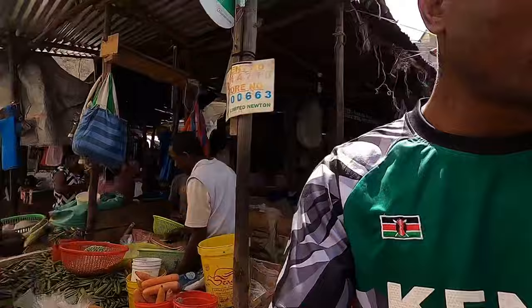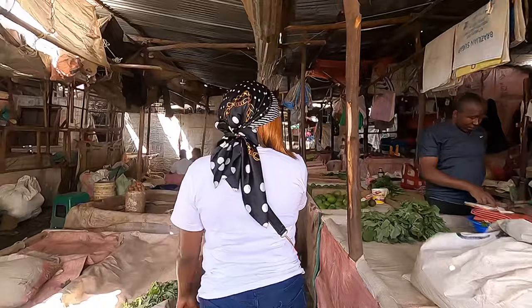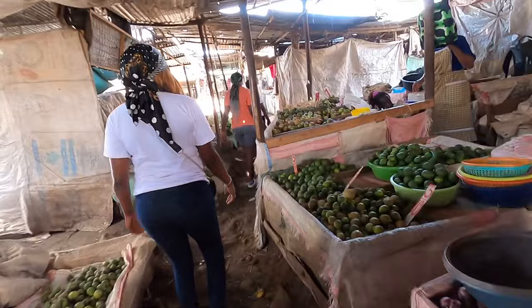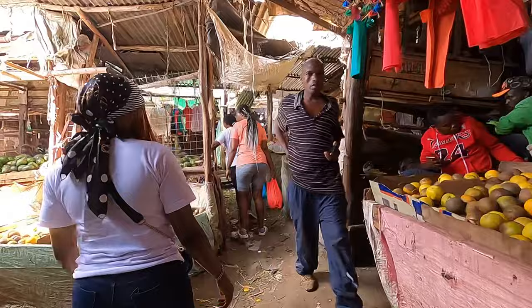No. Gawuf, lead the road. If you see banana, just let me know. No wahala. What is all this? What is this? Hey, these are mangoes. A special of mango. This thing, I wonder what it is. Yeah, this is the mango.